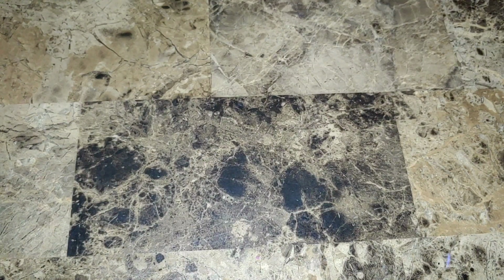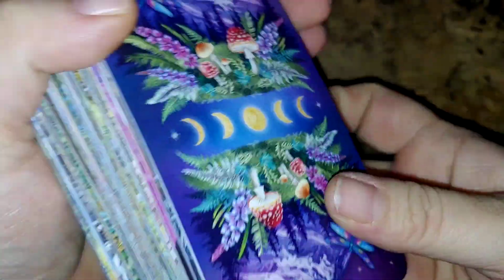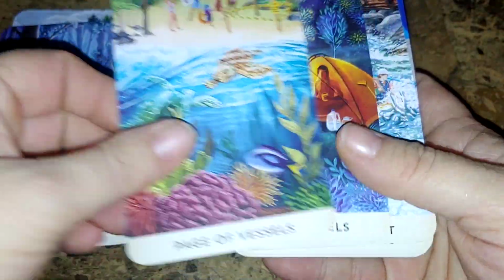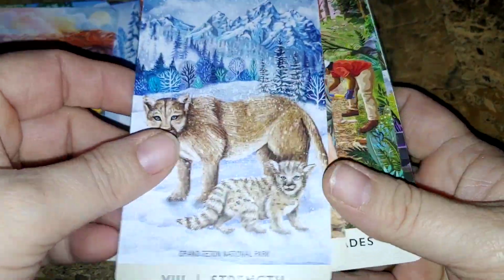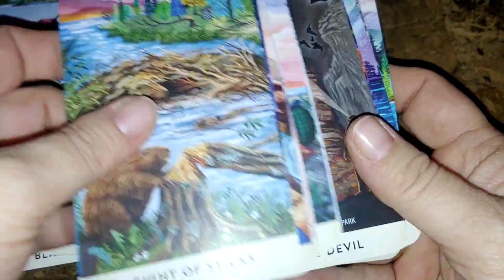Next, we have the Tarot for the Great Outdoors. Love this deck. Love the backs. Love the fronts. The majors all have a U.S. themed national park. The cards are stunning. They're beautiful. You could use these for any time of the year. They've got all the seasons in there. Love that Hermit. Gorgeous deck.